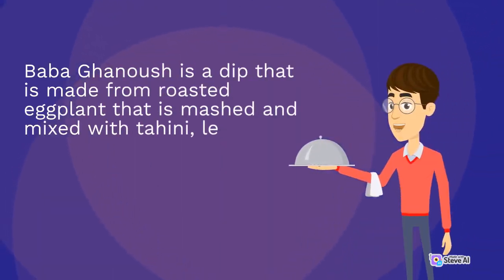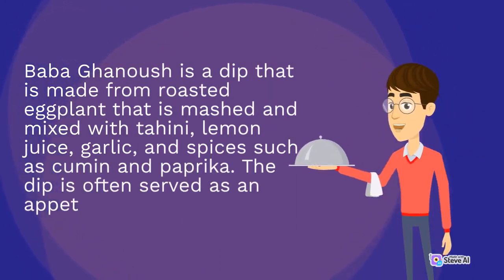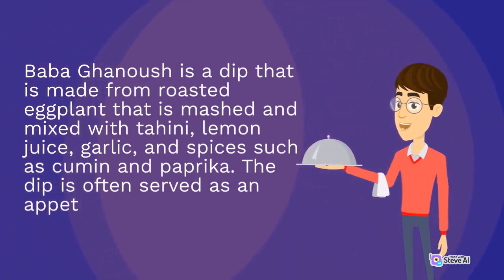Baba ganoush is a dip that is made from roasted eggplant that is mashed and mixed with tahini, lemon juice, garlic, and spices such as cumin and paprika. The dip is often served as an appetizer.